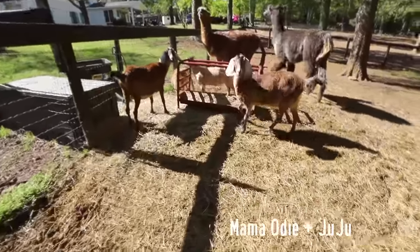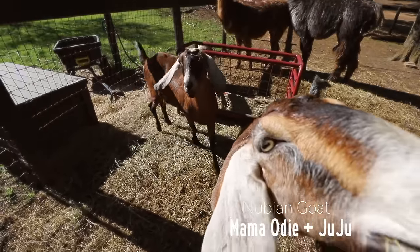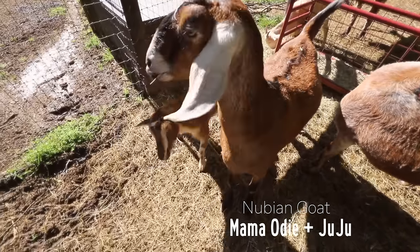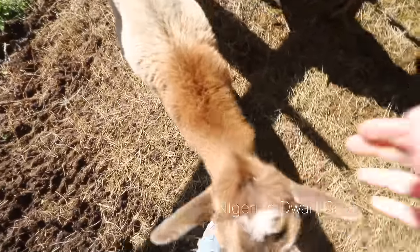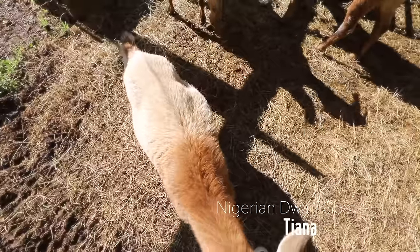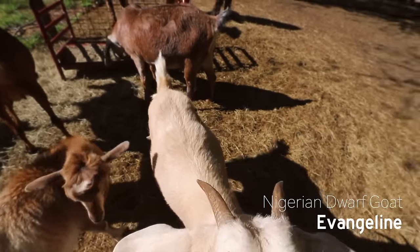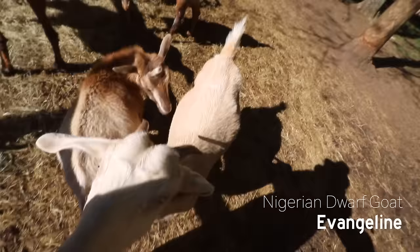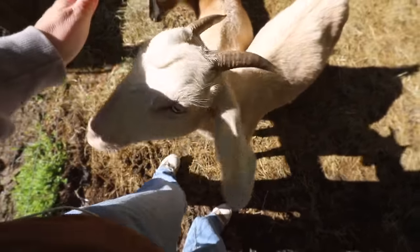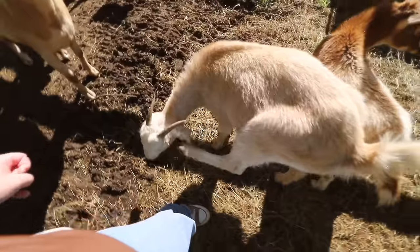Hello, Mama Odie and Juju. These are our full Nubians. Mama Odie, Juju, hello, good morning. You guys remember Tiana? See Princess Tiana, she's the Nigerian baby. Yes, hello. This is the baby that we got last. I don't know why, all of a sudden I'm forgetting what we named this goat. She's the baby that we got last year at Christmas, 2022, where we also got Beth.